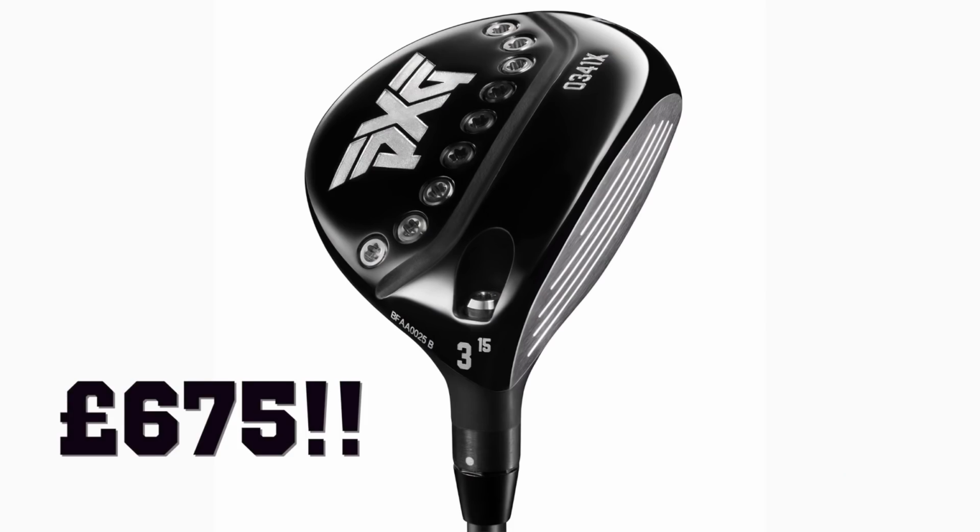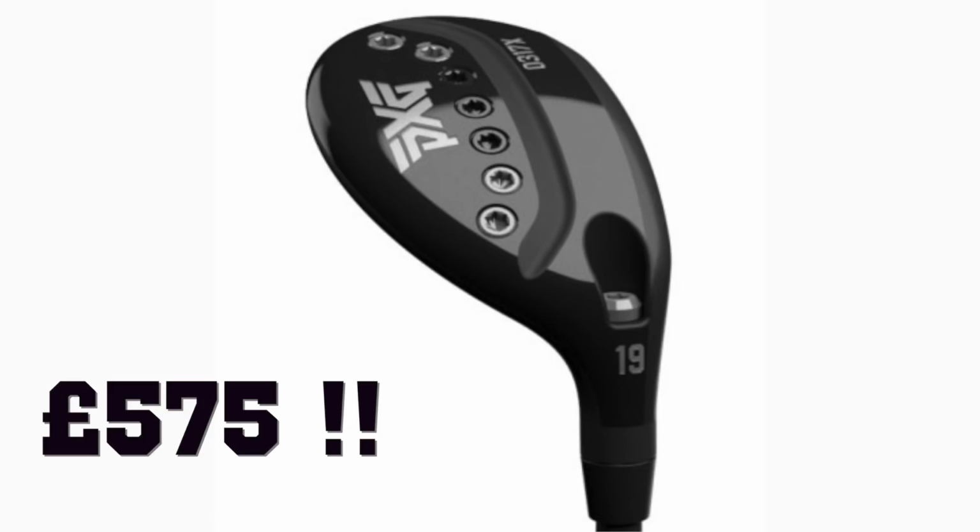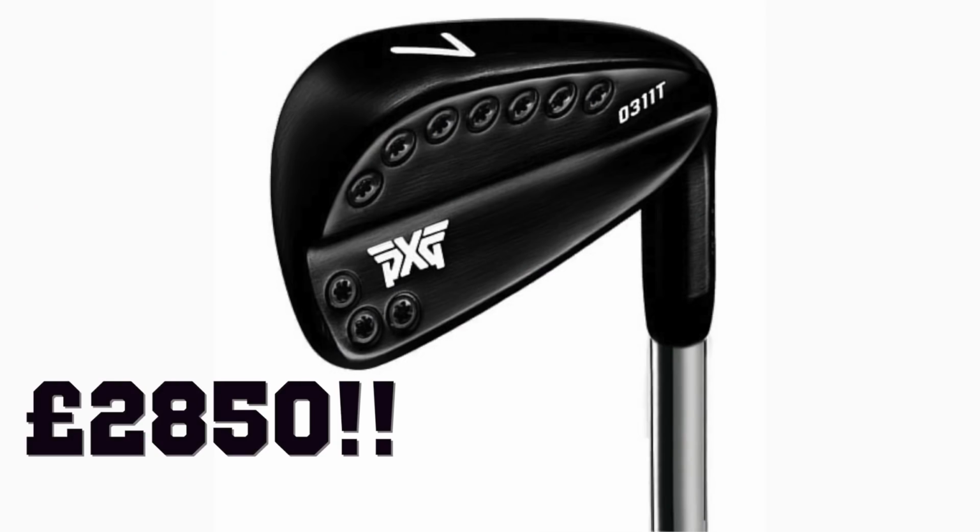£875 for a driver. Okay, put that with a fairway wood, £675 for your fairway wood. What about a hybrid? You've got to have a hybrid. I don't know what we got for that. £575 for a hybrid. It's almost a bargain. Set of irons, 2,850 quid for a set of irons.